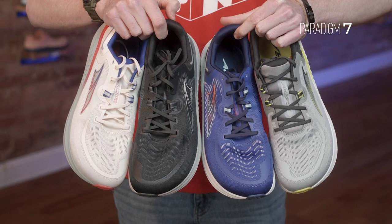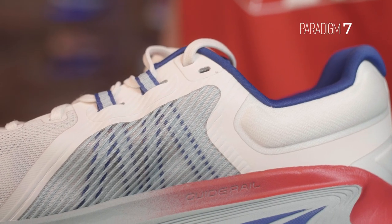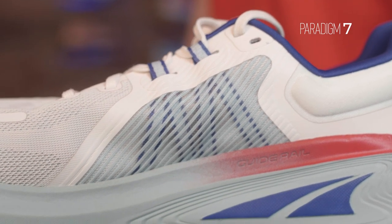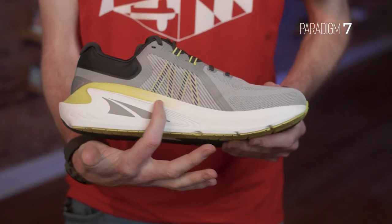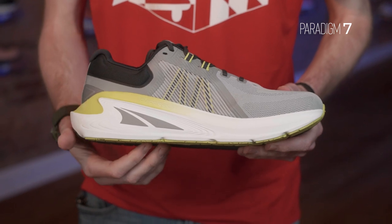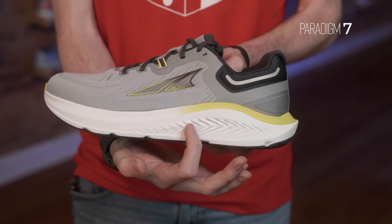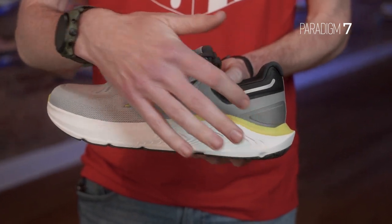The Altra Paradigm is a max cushion, max stable shoe. It's a road shoe, so of all the shoes that they carry on the road, this is going to be their most stable, and their most plush as well. It has the GuideRail technology to help with any pronation issues. So it has stability on the medial side and stability on the lateral side to give yourself support if you're going one way or the other. One of the reasons why the version 6 was so popular, I think, was that people didn't necessarily have a horizontal move to go from a neutral shoe to a stable shoe with this much cushion.